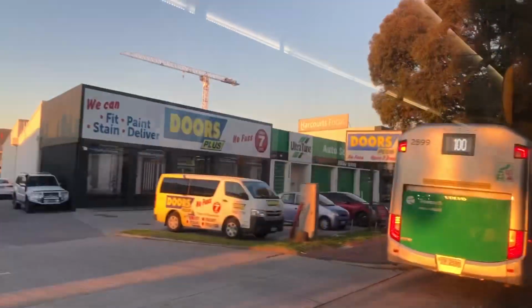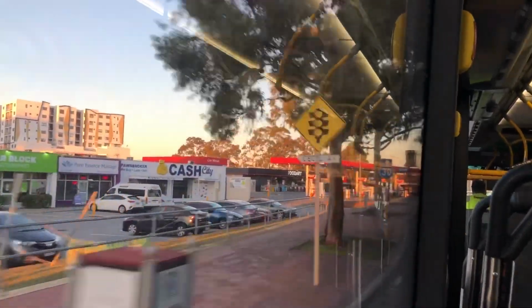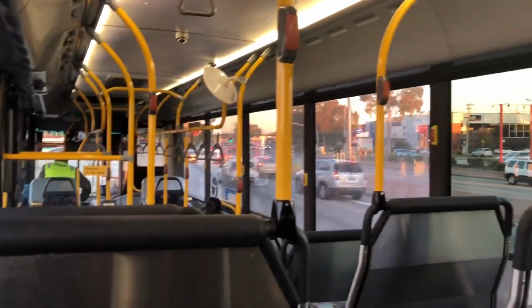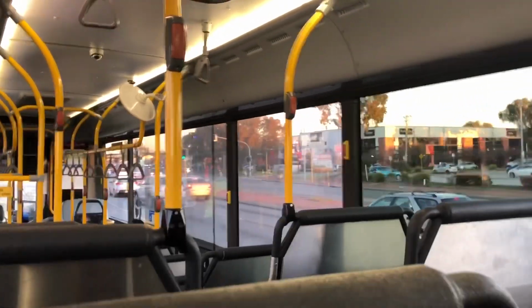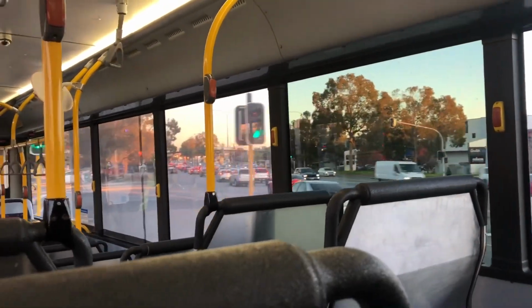There's 25.99 right there, 100. It goes, and next is Carousel Shopping Centre. Okay, oh look at that. Look at Albany Highway. Oh my goodness. That is a long line right there. Look at that. Wow, all the way through.